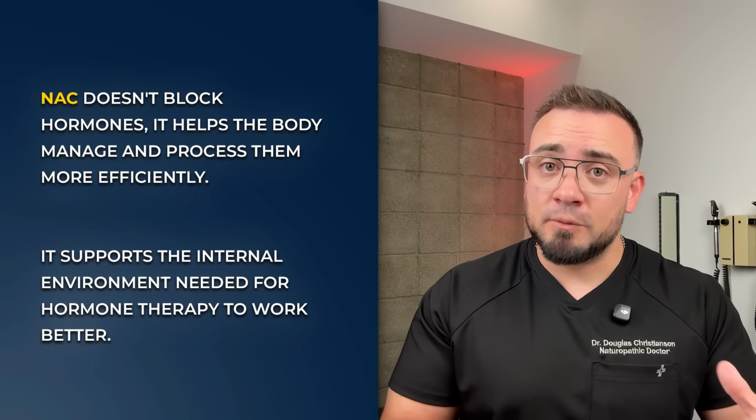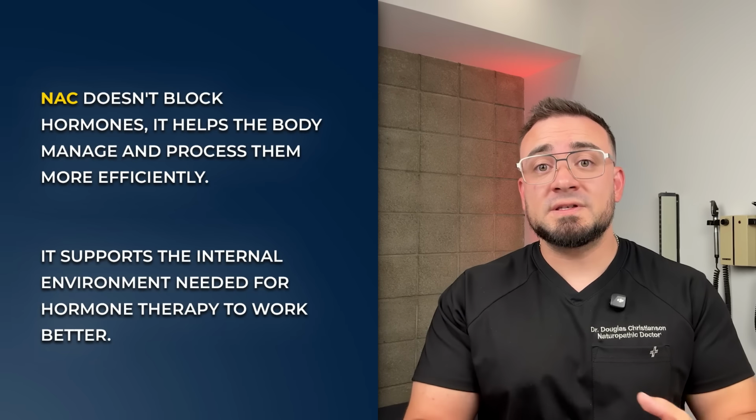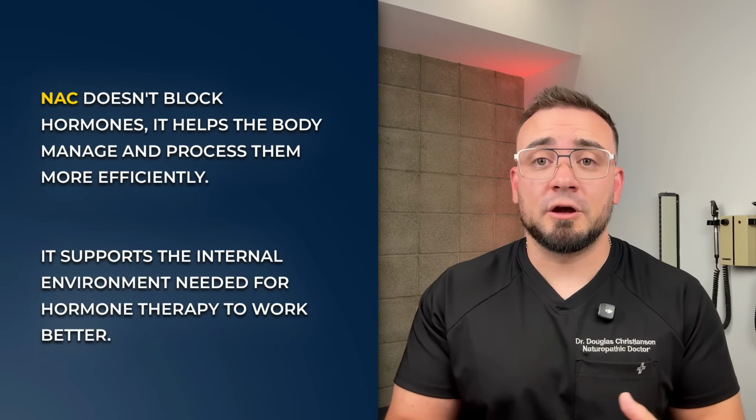NAC doesn't block hormones, it helps the body manage and process them more efficiently. It supports the internal environment needed for hormone therapy to work better. Think of it less as an intervention and more as a foundational pillar in optimizing metabolism and detox capacity.